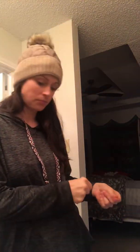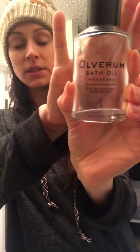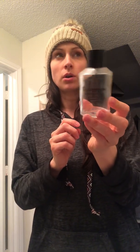While that's soaking in the bath, I pour this in the bath, which I'm out of. This is my second one. It's the Oliver bath oil. Oh my gosh, this is the best stuff. I've had so many bath oils in my 35 years, and this beats every single one. This will last you a whole year, if not longer. I think I bought it when Lyra was like 5 months, and she's a year and a half now.